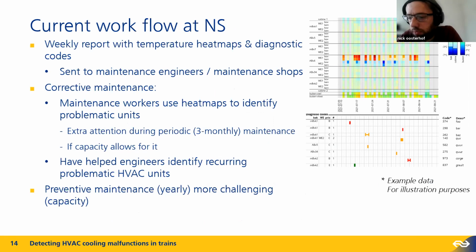For the last part, I will mention how these heat maps are currently used at Dutch Railways. Currently, we automatically send a weekly report with both the temperature heat maps and the diagnostic codes to the maintenance shops. And then if a train is coming in for maintenance, these can be used to see if there are malfunctioning HVAC units and then be subjected to repair by the mechanics there.